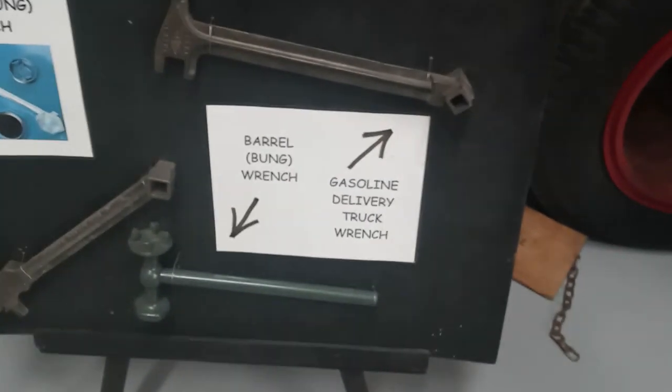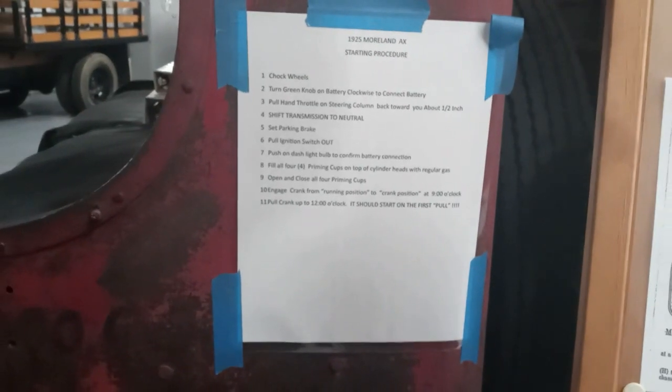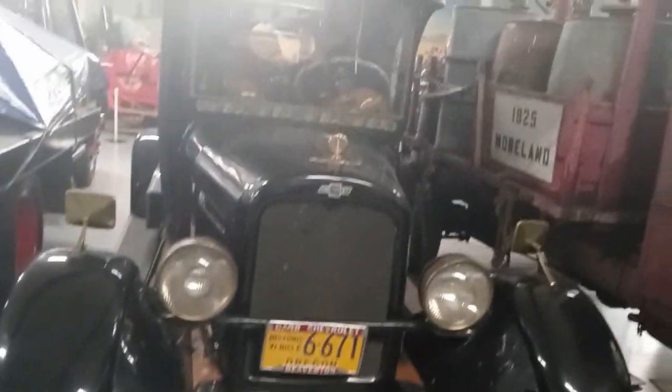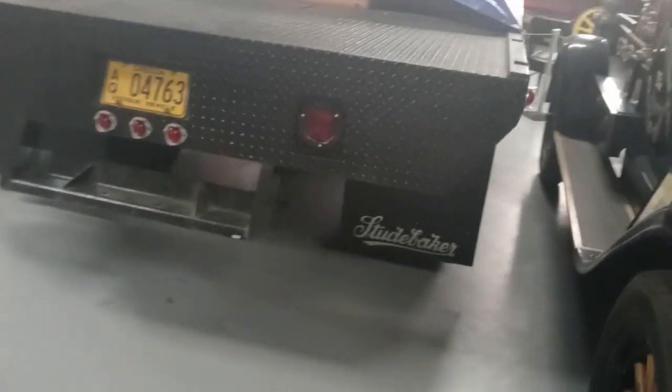See, fuel. These are fuel delivery truck wrenches. See, gasoline delivery truck wrench, a barrel wrench. Wow, gravity feed carburetor. Gravity feed carburetor, so it was gravity fed. That's interesting. 1925 Moreland. It's actually a starting procedure. There's a lot of cool trucks in here. See, a 1925 Chevrolet. Sorry about the glare, I apologize.